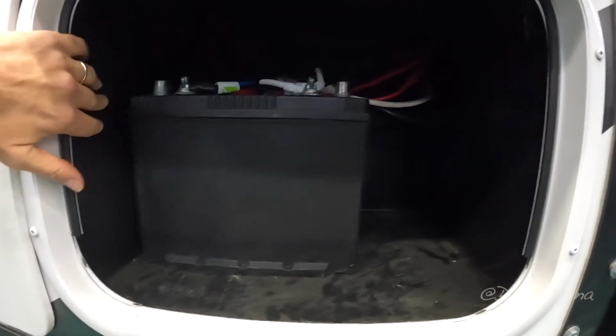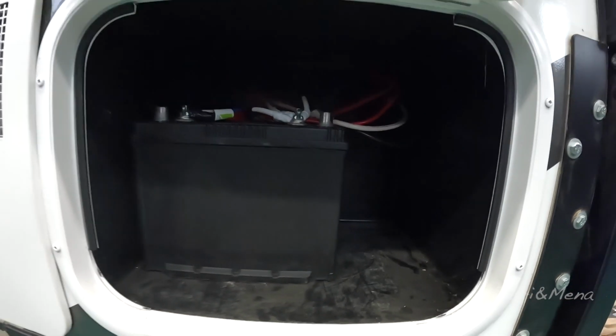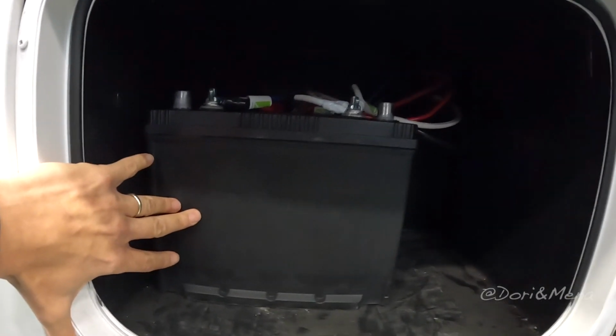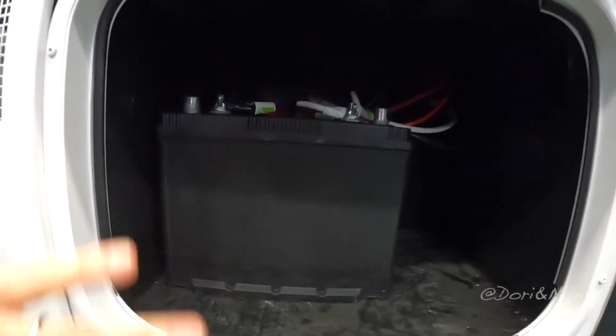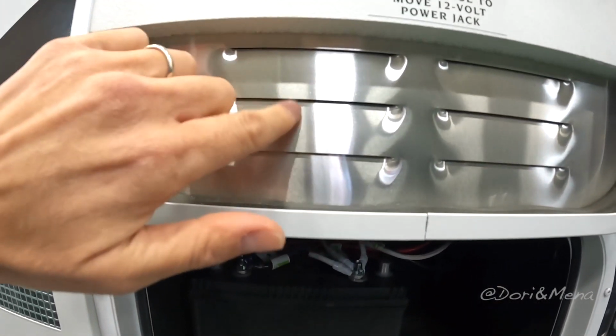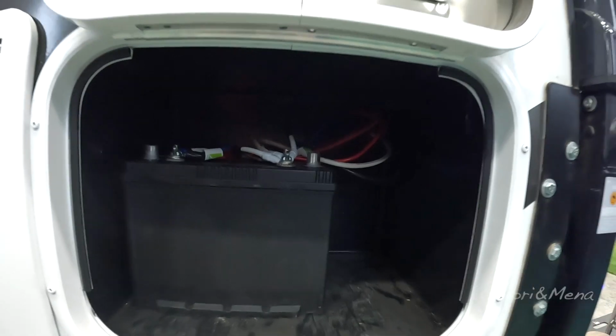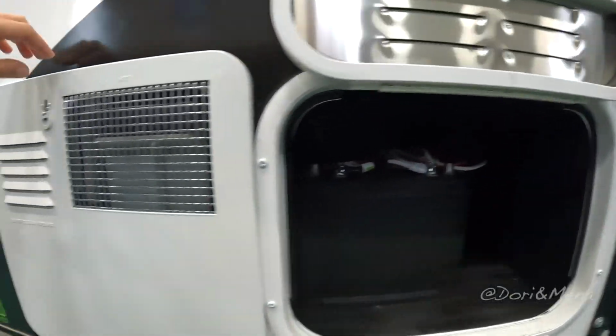Here you have the batteries, and we love to see when there's a nice battery compartment, especially if it's a battery that is going to off gas, because you want to keep all those fumes out of the RV, and you see that's why that compartment is vented out and there's no access to the interior, so it's very secure there. We love to see that.